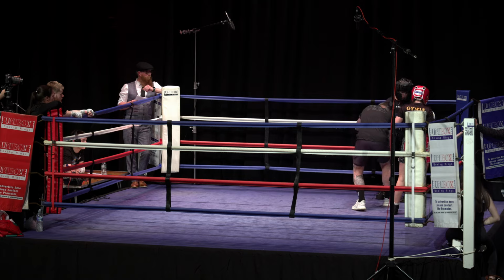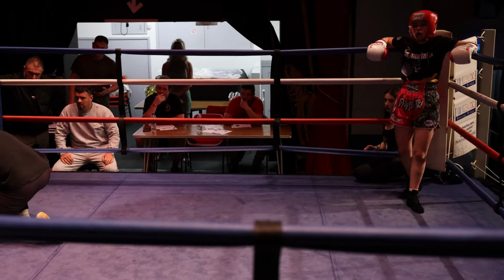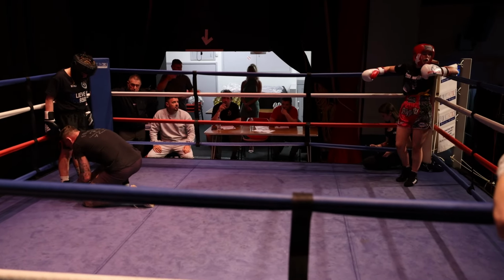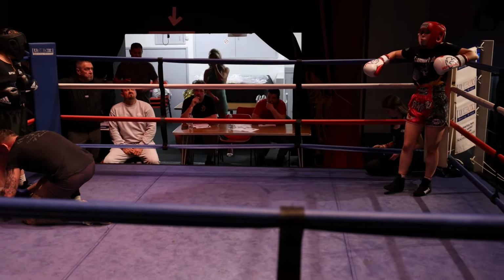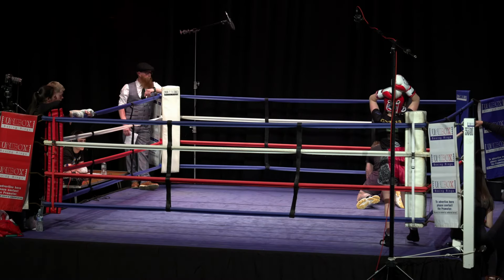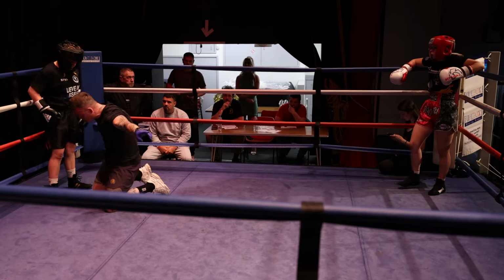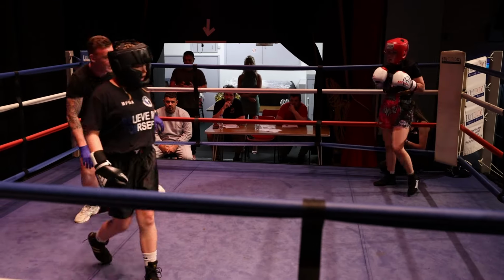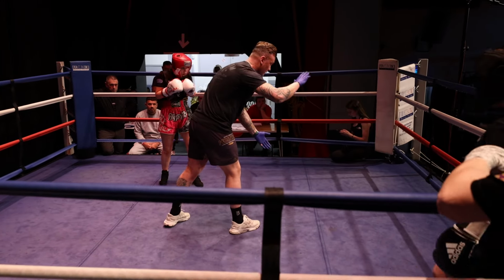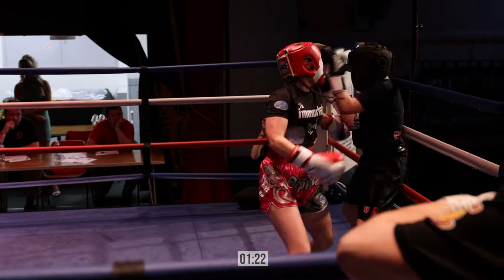Elan going corner to corner. Takes control straight away. Hang on, laces need to be tied. Elan's looking calm, but so is Sophia. She's looking ready to go again. Hands up in the air, maybe. There we go, ready to continue now. All right, and we're back in. Back on.